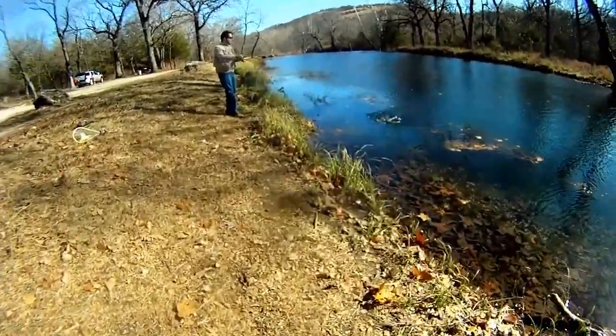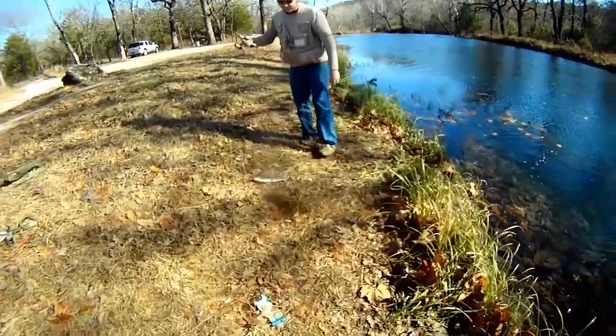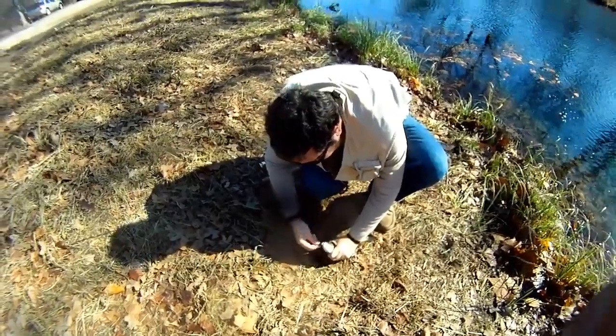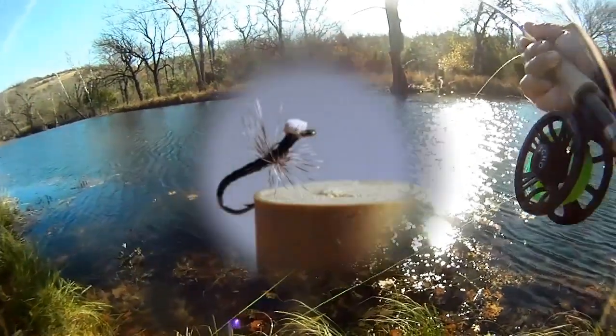All right, be picky, be picky. Oh yeah, be picky. All right, good job. Like the Super Duper. Oh, you got the one with the prism on it. Yeah. That's gold. That's a gold Super Duper. That's not copper. All right, he took the PMC Emerger.